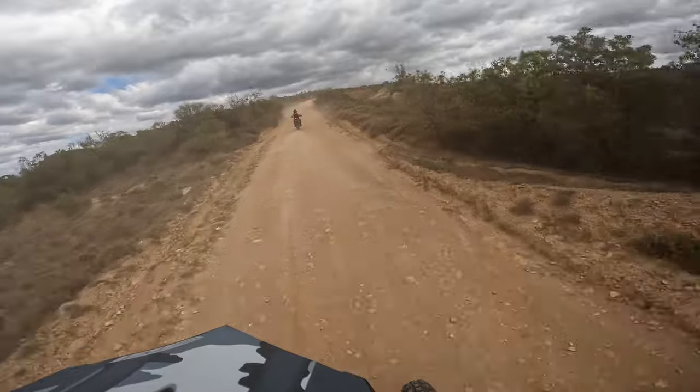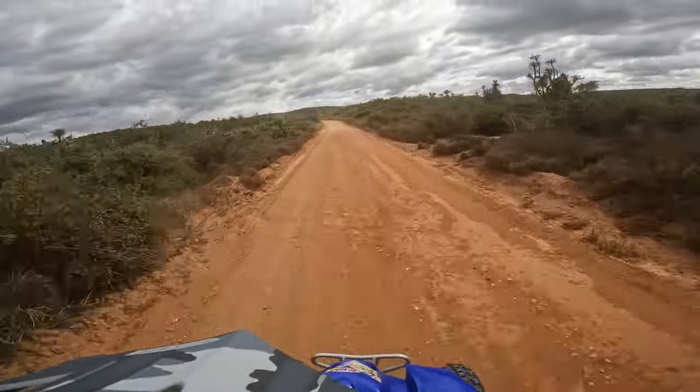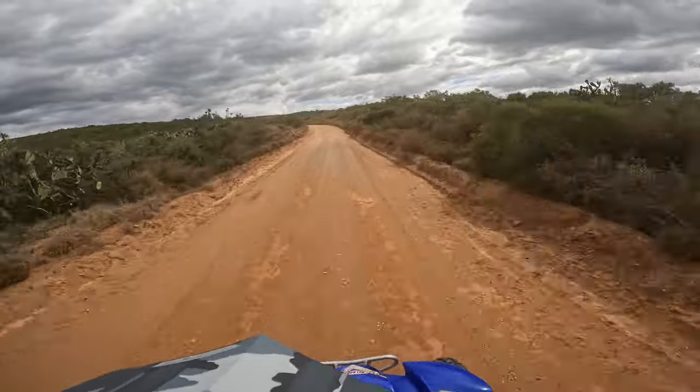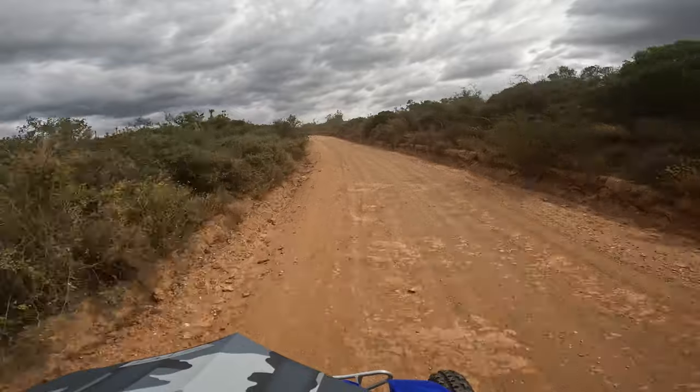Only time will tell. Christo's Raptor, however, is in a different league completely. This thing is an absolute monster. See him snaking up and down this gravel road like it's on ice.